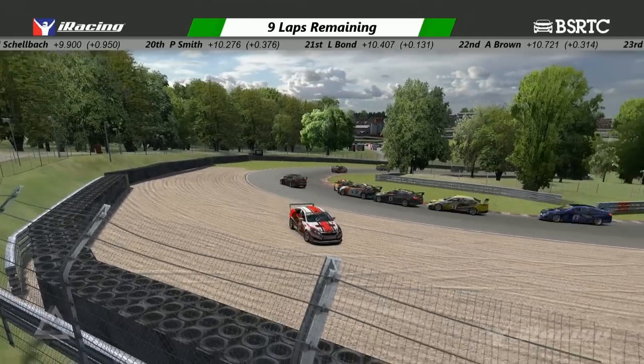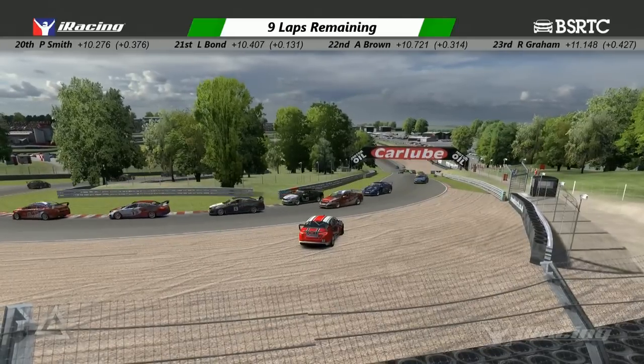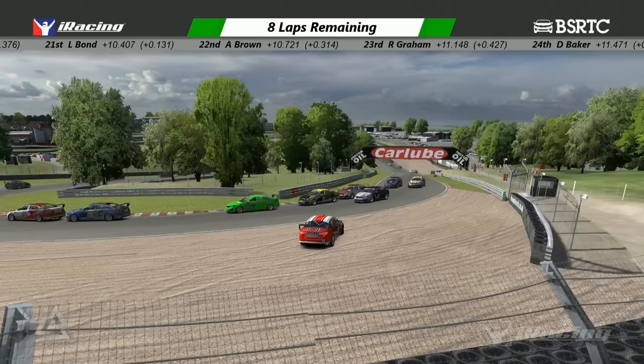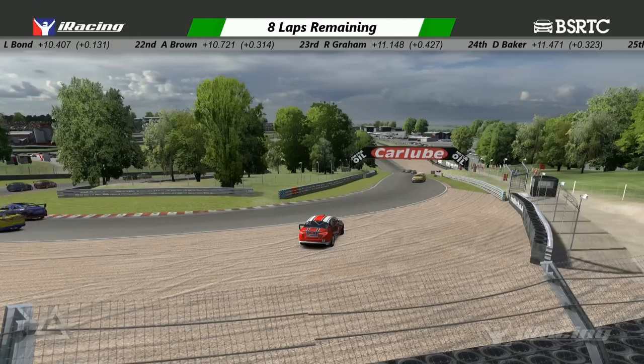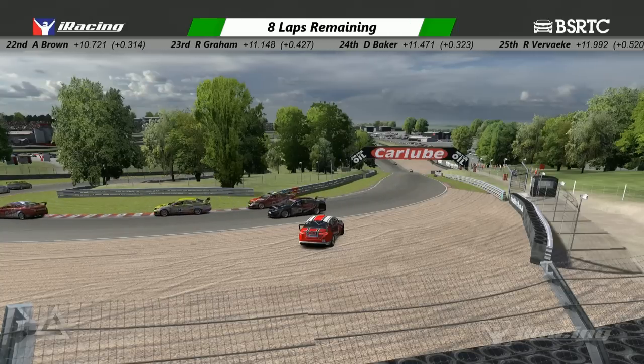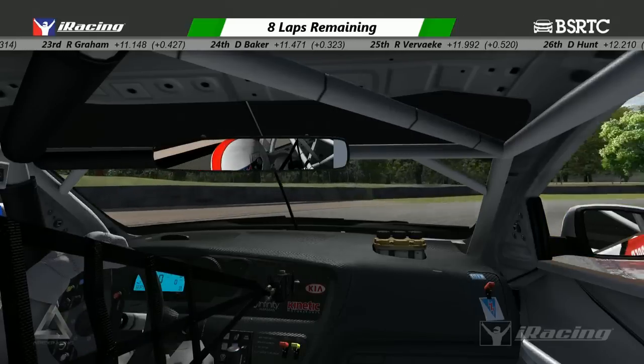I had this issue in the Formula Renault last week. There's just nothing you can do. You just have to wait. But everybody, and Alex, it's the worst feeling in the world. Yeah, you can just see it looks like there's a little gap, but he just sits there and waits and is patient. Fair play to him. He could have gone a lot earlier, but he decided not to.